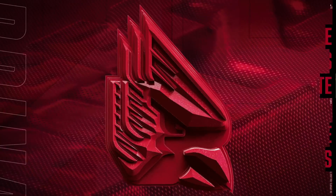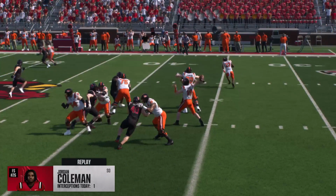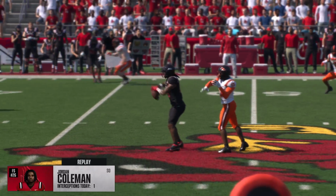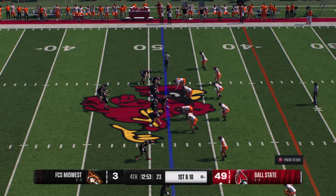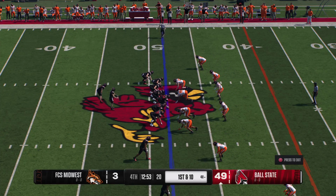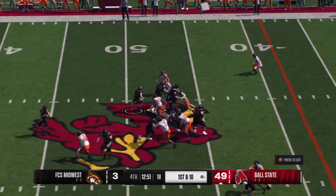Well, when they're trailing by this much late in the game, they're one-dimensional. They have to pass the football. We can bring more speed on the field. You see it. We know you're throwing the football. Nice break on the football. Nice interception. This one's almost over. They'll go to the ground.